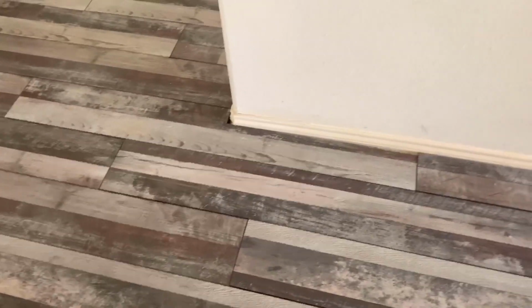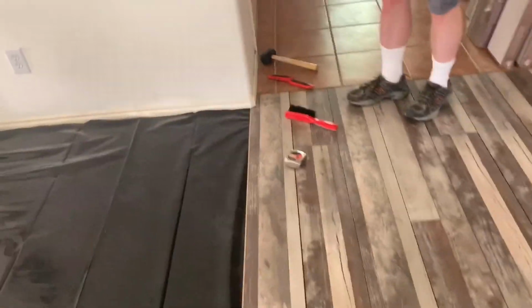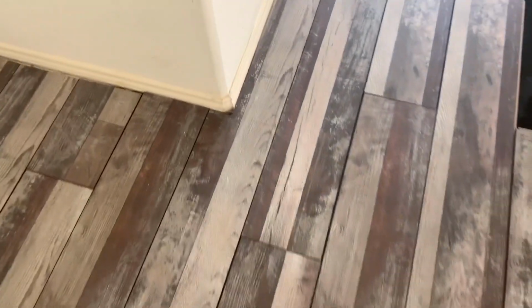Progress update. It's annoying because we do a bunch and then we come to a place where we have to cut the board, and then we can do a little bit more, and then we have to cut the board again. Everything along these walls we have to cut, and anytime we hit a wall like this, we have to cut it. It looks really good though. It all looks very nice.